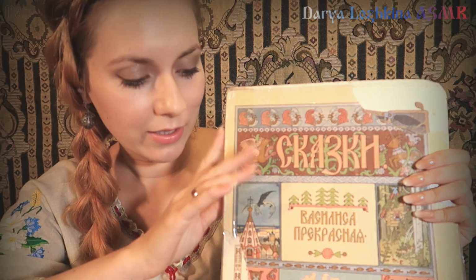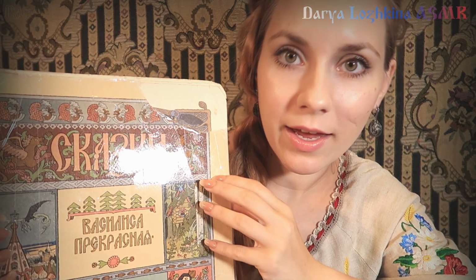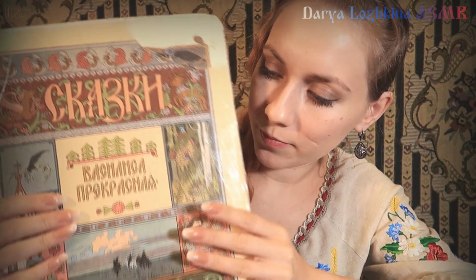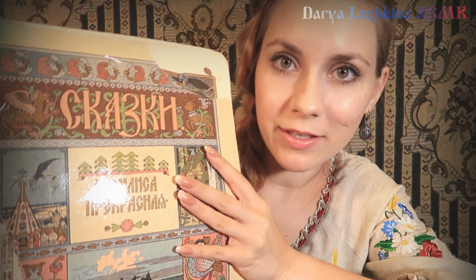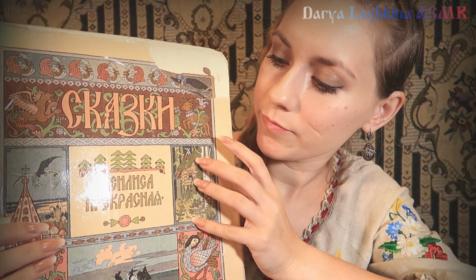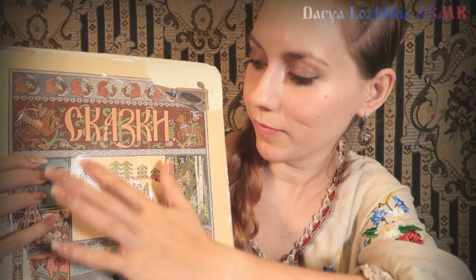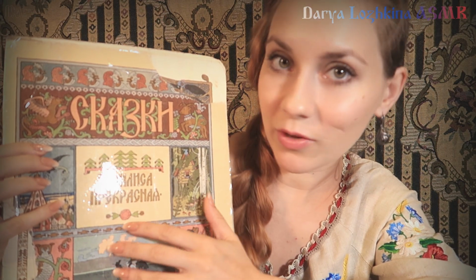This book is very old and worn out, as you can see. Its back has been mended with duct tape, as you can see. In the center of the rectangle you can see the title of the fairy tale.